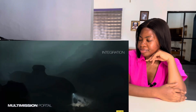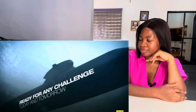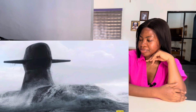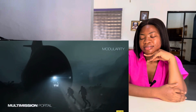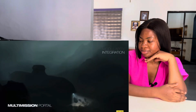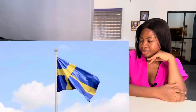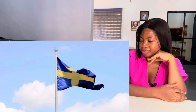The A-26 is designed to operate in both the Baltic and open ocean across a wide range of conflict scenarios. In addition to traditional armaments like mines and torpedoes, it can be equipped with missiles. A standout feature is the multi-mission portal, a large horizontal tube capable of launching and retrieving manned and unmanned underwater vehicles, offering unmatched versatility. Sweden's submarine heritage is a tale of innovation, resilience, and strategic foresight.